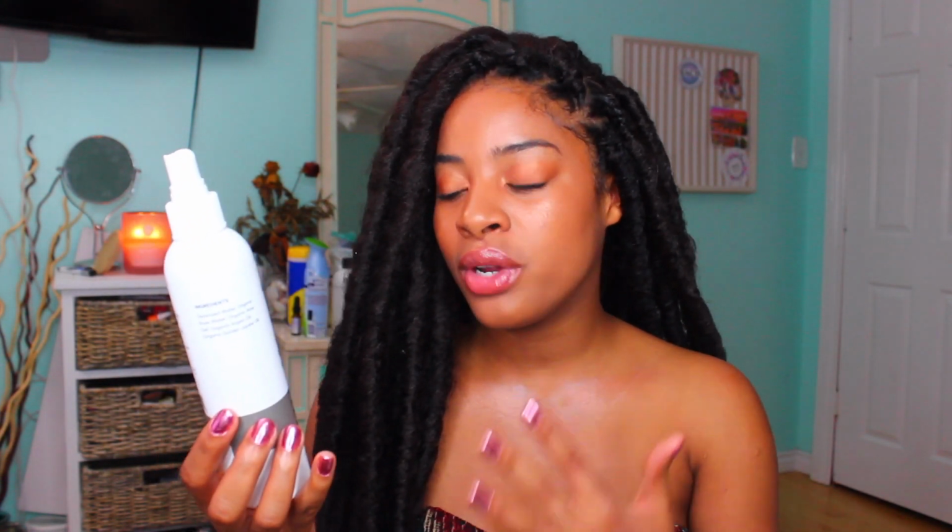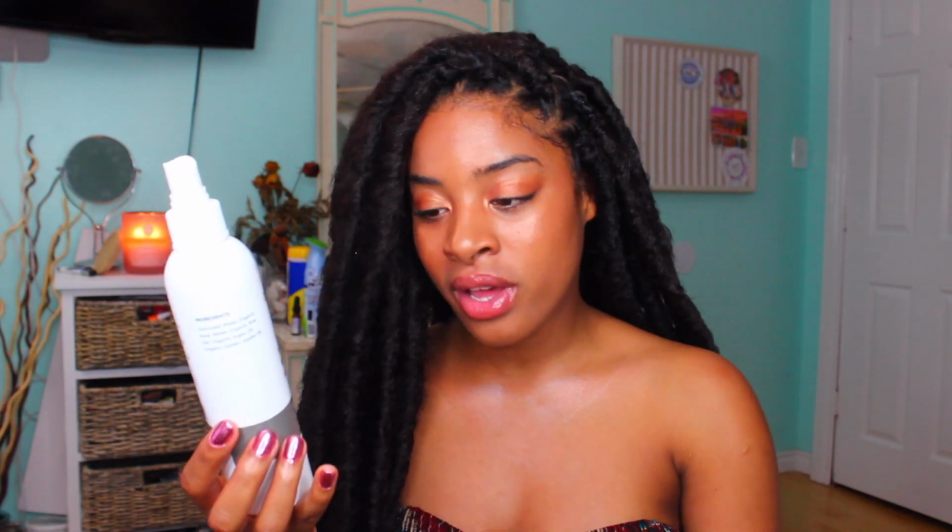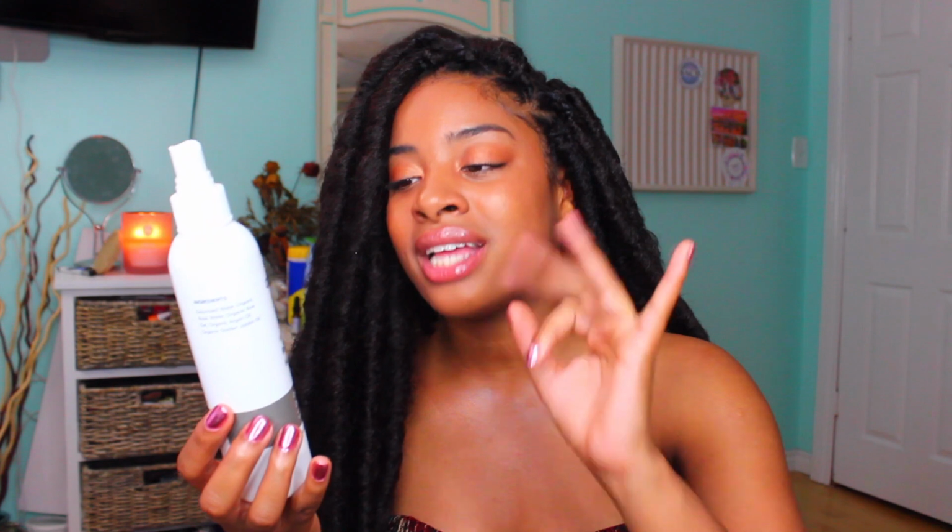But this one here, the Moroccan Mist Revitalizing Hair Moisturizer with organic argan oil and organic jojoba oil, is sulfate free, paraben free, and silicone free. I actually really enjoyed this product. When I sprayed it on my hair, I instantly felt that my hair was moisturized and nice and soft. I also used it on my boyfriend's hair, who has a little bit of a different texture than mine, and his became nice and soft.